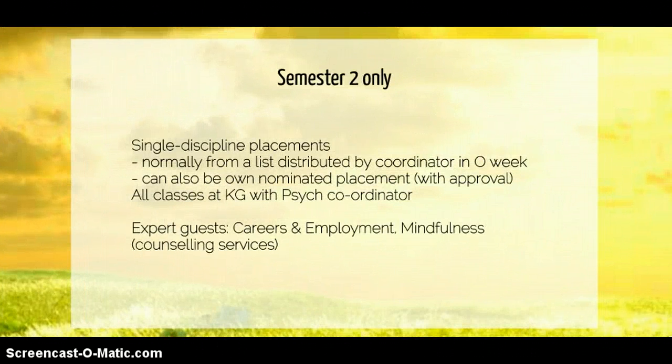Okay, in semester 2 only, we do offer single discipline placements. These are normally from a list that I find placements and I distribute them to you in O Week, but they can also be a nominated placement that you find yourself with approval. So if you are already volunteering somewhere, or you know that there's an organisation you really want to work with, this is a possibility in second semester. You may also have a professional, like an organisational psychologist, that you want to work with, and that's fine too.